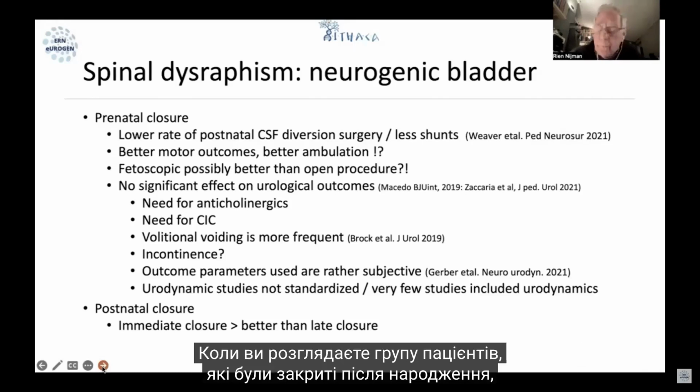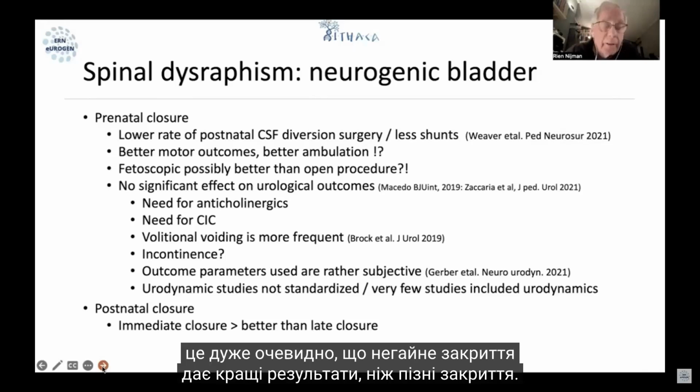When you look at the group of patients that have been closed postnatally, it is very clear that immediate closure gives better results than late closures.